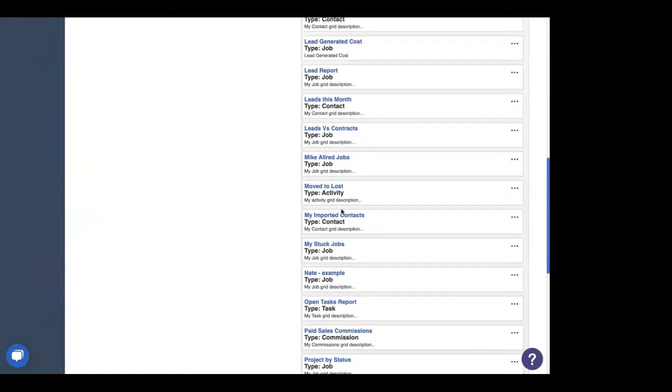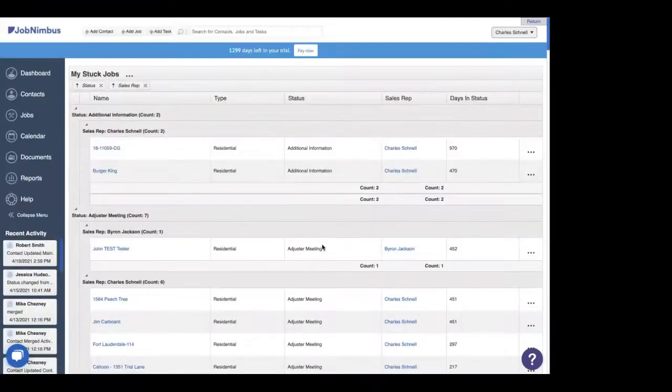The other one, if I can quickly find it, is this one right here, My Stuck Jobs. This is a job report that shows the correlation between how many days a job has stayed in a specific status to the sales rep that is in charge of that job. As you see, we have jobs that stay in a status for a long time because we are kind of a demo account. Hopefully your business looks better than ours. Yes, but we identified two statuses where there are a lot of jobs that have just stayed in those statuses for an obscene amount of time. And those statuses are incoming leads and obtain permit. So we should possibly do something in JobNimbus to help us minimize the amount of jobs that get stuck in those statuses.